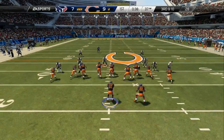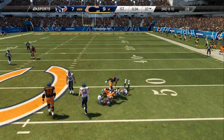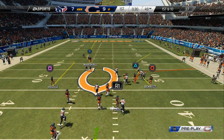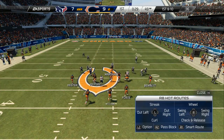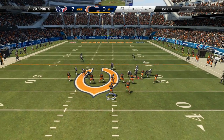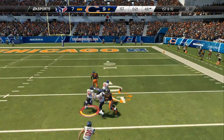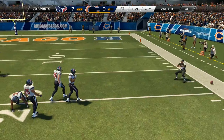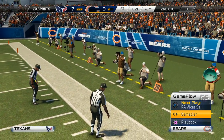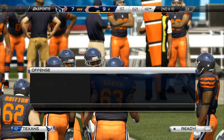Defensive backs out on the field for this one, back against the deep passes. That time, a good throw by the quarterback to the receiver going across the field. These wide receivers, my gosh, anybody could catch it. I don't know how he dropped it.